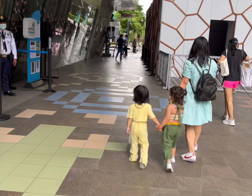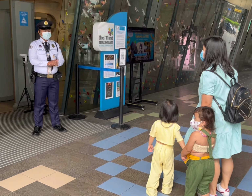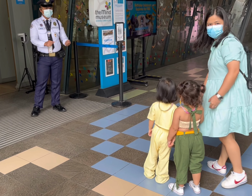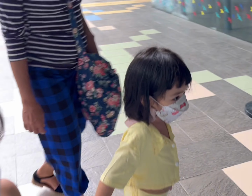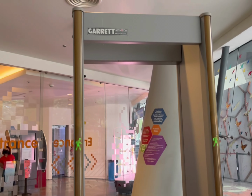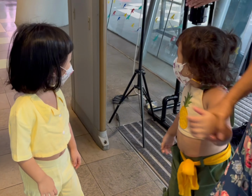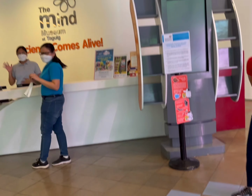Just a tip, it's better if you book online so you don't have to line up, and to avoid the crowd as well. Before I forget, they're open only from Fridays to Sundays, 9 a.m. to 6 p.m. Right when they opened, we were here. So now, we're going in.